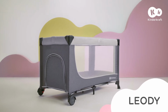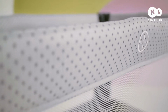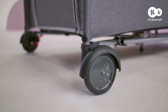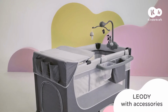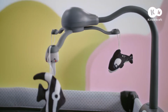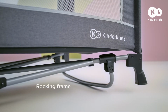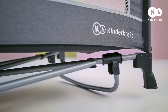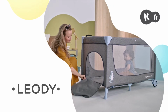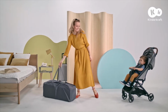Discover the multifunctional LEODY travel cot. It's a cot full of surprises and solutions that'll help you on a daily basis. The product is ideal not only for home, but also for traveling. With LEODY, everyday trips are much easier.